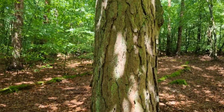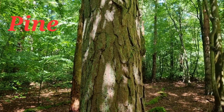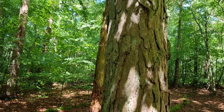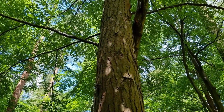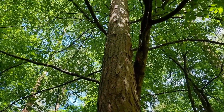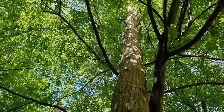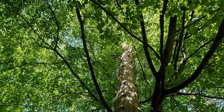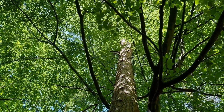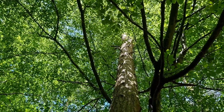Here we've got a pine tree. I think its correct name is a pitch pine. I'm not sure. A hard pine, depending what country you come from. But as you can see, it's a very, very tall tree growing through this beech and going straight up, look. Oh, it must be easily 70, 80 foot off the ground.